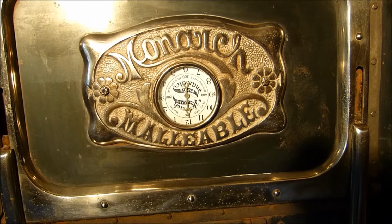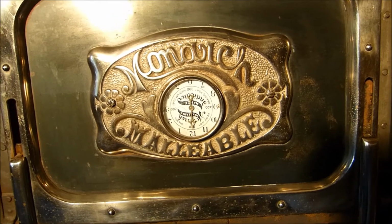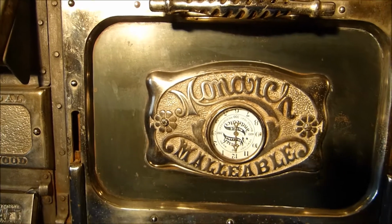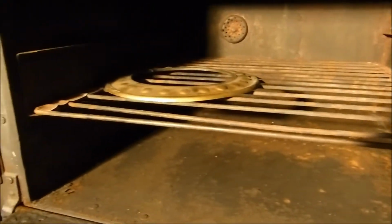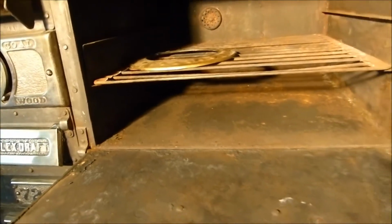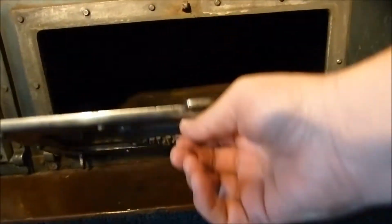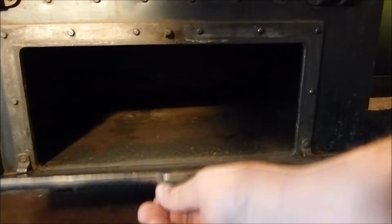It's called a Monarch Malleable, and it's circa 1900 to 1910, I believe. This would be the oven. I'm not sure what this was years ago, but I think that's where you would probably put your pots and pans, or perhaps it could even be used like a warming oven.